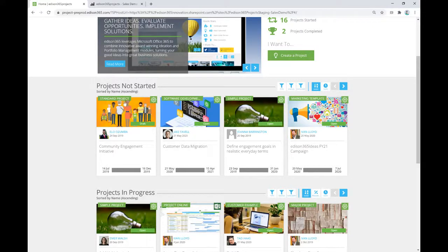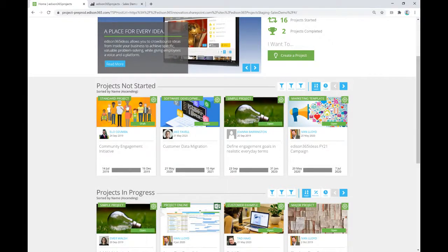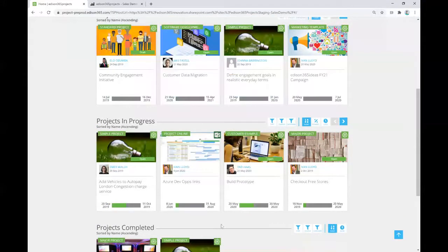Our naming here is standard project, software development. You can create as many templates as you want and call them whatever you like. So we've got a standard one, a software one, a simple one, a marketing one, and so on. We can also see what the status is. This one is in draft at the moment, whereas these are open. If there's been any progress, you can see the progress highlighted, so we're immediately aware of what's going on. And if that's red, then you know you've got issues with those projects. I'm super effective at managing a program, so all mine are green, as you'd expect.